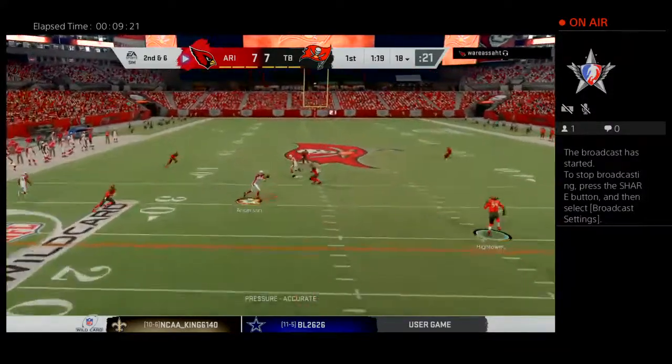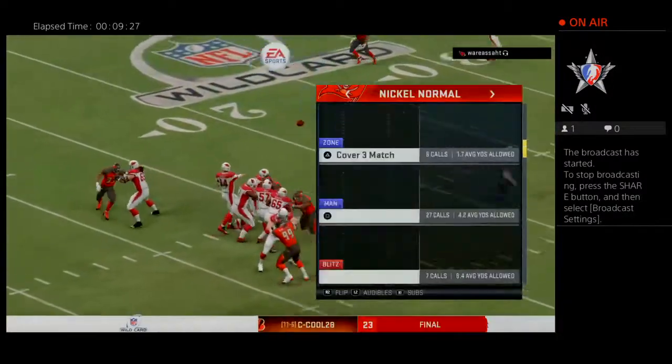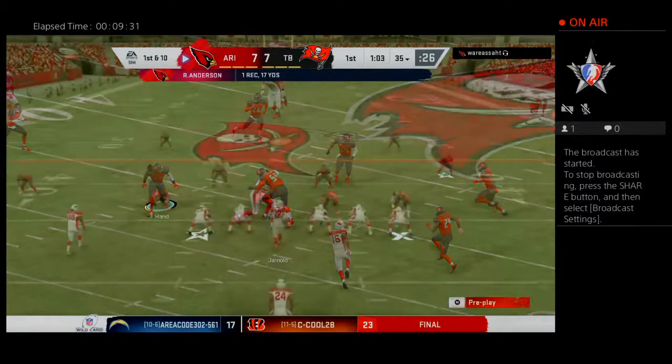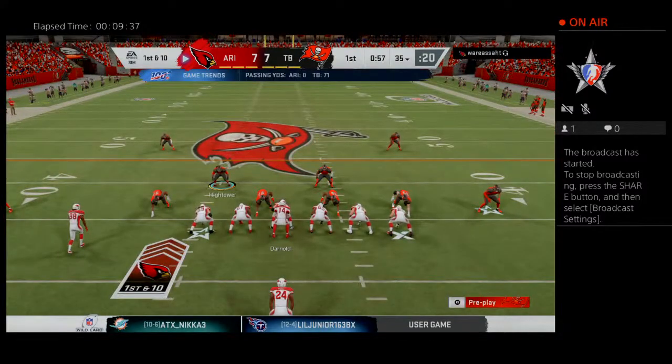To throw on 2nd and 6. Darnold got his man, Robbie Anderson. And he's brought down, getting this one up to about the 35. It'll be an Arizona first down on a gain of 17. Ball up to the 35 now as they come up on 1st and 10.